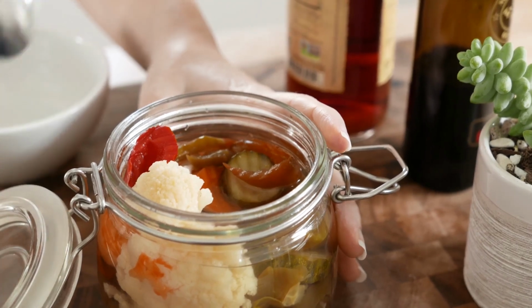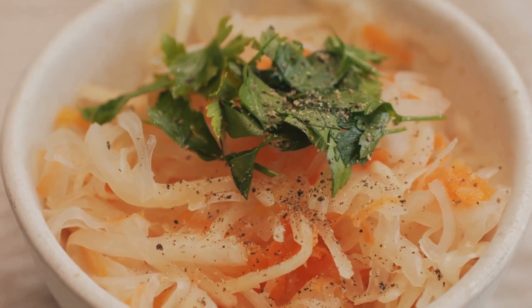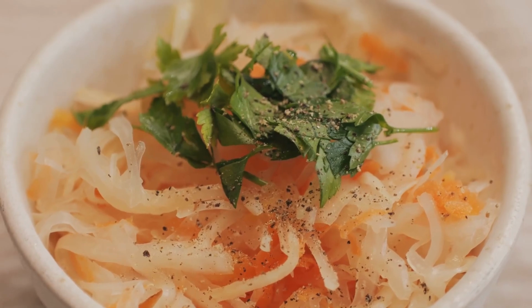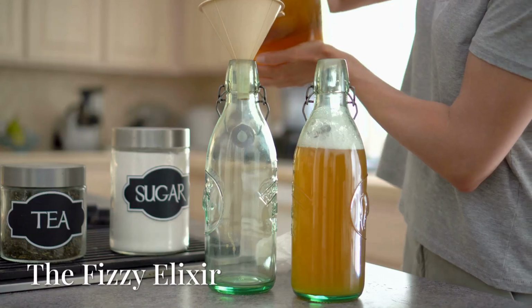The brine protects the cabbage from mold. Weigh it down, seal it, and let it ferment for a week or even a month. The longer it goes, the tangier it gets. Beautiful.